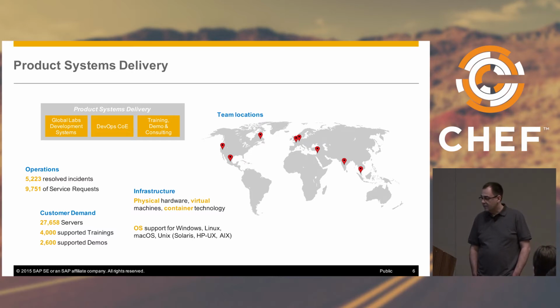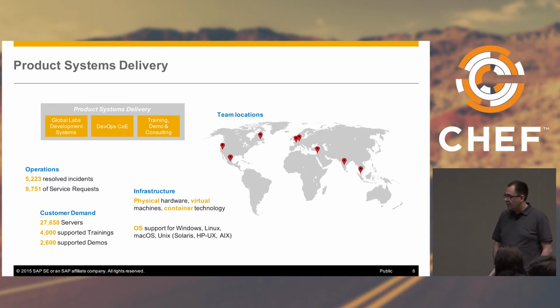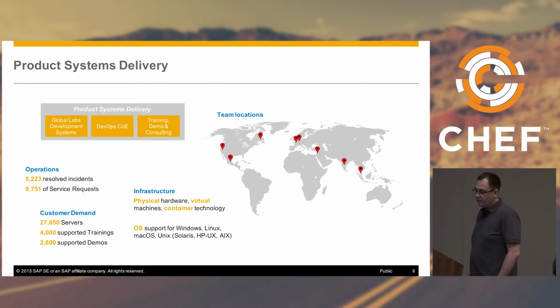From the type of operating systems, we are supporting Windows systems, all kinds of flavors or versions, better to say. We have different Linux versions that we operate and provide to our development teams. We are also providing Mac OS operating systems to develop and test our Mac applications, and of course some Unix flavors we have to operate on.